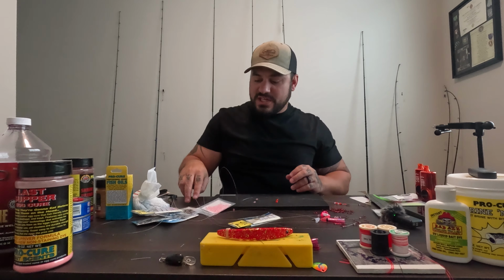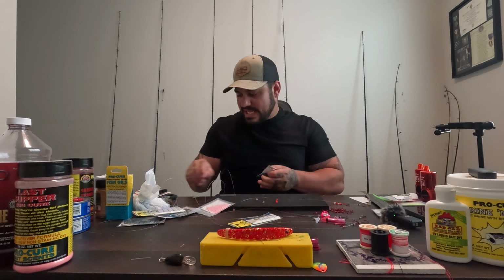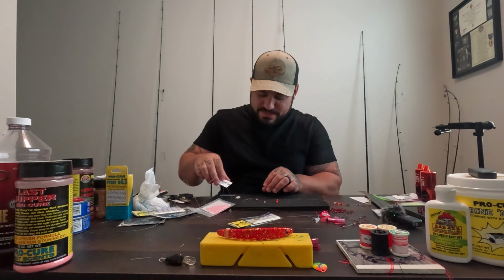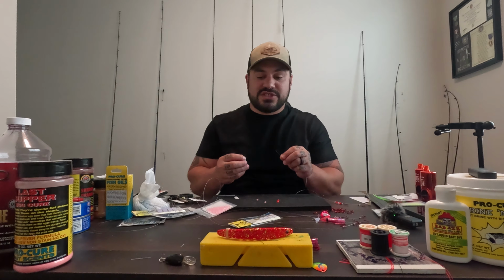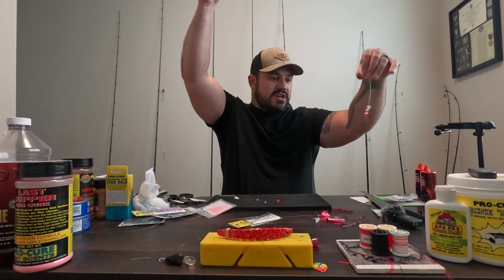And then we are going to grab one of our other little goodies over here. We have clevises for our spinner blades. I like running the interchangeable clevises. It just makes my life a lot easier while I'm on the water. I can interchange blades really fast. Say you have a few different blade options to choose from. We're going to throw that down there just like that.